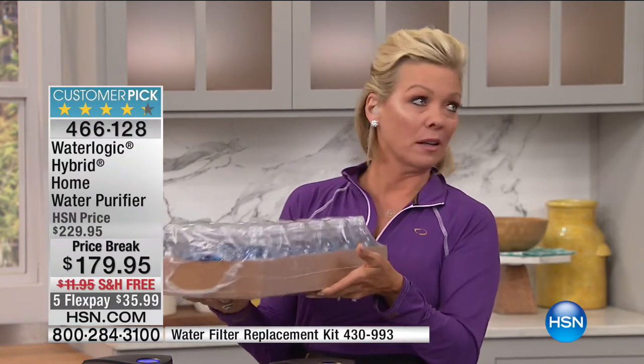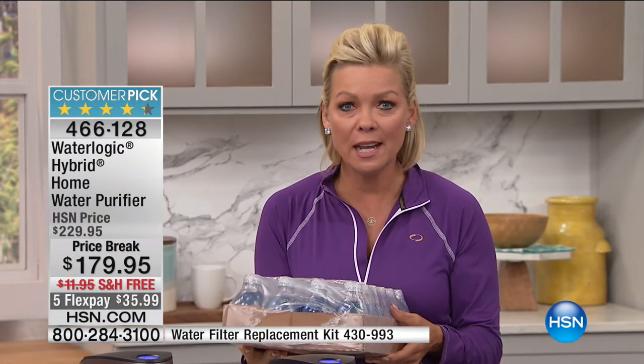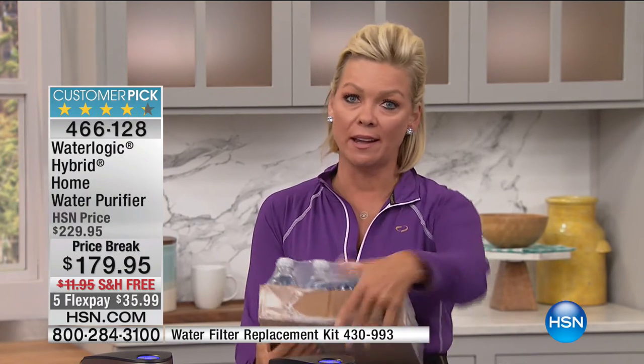I mean, these are the mini bottles. So this isn't so hard to lug around, but the cost, we don't even think about how much money we're spending on bottled water. And then there's that whole, like, where's that plastic going? Yep, the cost to the environment is devastating.